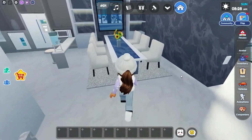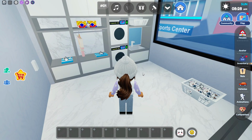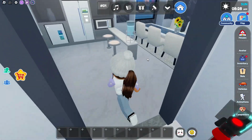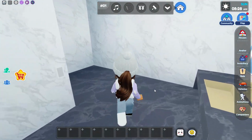Okay, so we have our living room. We also have our dining room and our kitchen right over here, all kind of in the same room. And then we also have our laundry room over here, which is so nice. It has all of our clothes and all of our dirty clothes right over there. And then we're gonna go over here and we're gonna see what this room is. So right over here, we have a bathroom. Oh my goodness, look how big this bathroom is.